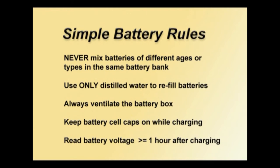Use only distilled water to refill your batteries. Never add acid, just use distilled water. Always ventilate the battery box to get the gases out which are produced during charging and discharging. Keep the battery caps on while charging because the electrolyte's going to bubble with gases and some battery acid could get out of the top if the caps are not on. And lastly, only look at the battery voltage to determine the state of charge at least an hour after it's been charging, because the voltage will be temporarily elevated from the charging process and need to come down and stabilize to give you an accurate reading.